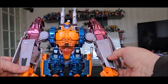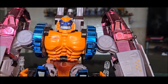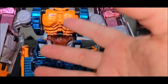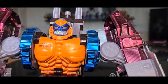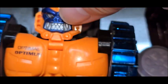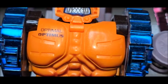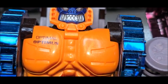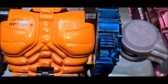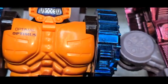I've started off in his beast mode, because he is a beast boy. It's pretty cool. I do like the colour scheme on this guy. I do like the orange, the vac metalized blue, the purple, the grey. Just works really well. And check out that face sculpt. That is just grrr. It's so fucking cool. Why they put the names on the chest, I don't know. It's just something that Beast Machines Transmetals did. Got another example here. This is Pterosaur, who is on his wings, I think. Like I said, they put the names on the figure, which I don't know. Weird. But there we go.